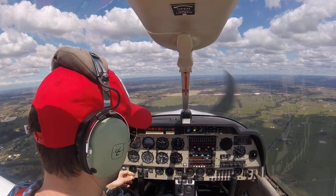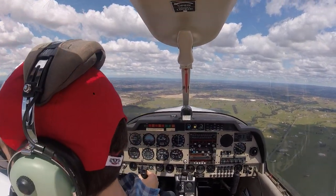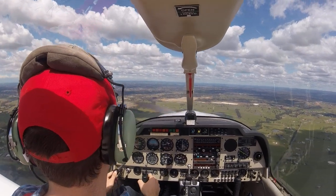All right, shut down fuel, pull mixture, shut down mags. And you're gonna get to the offset point.